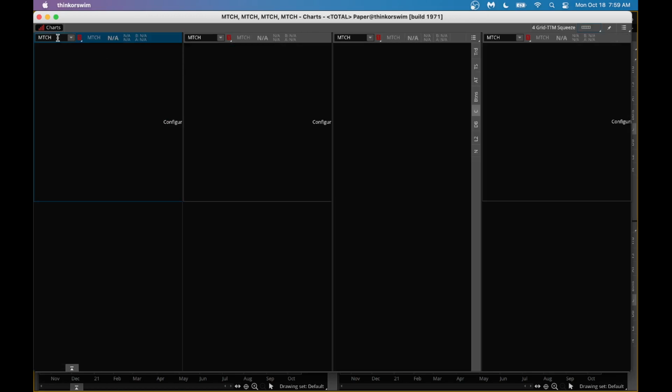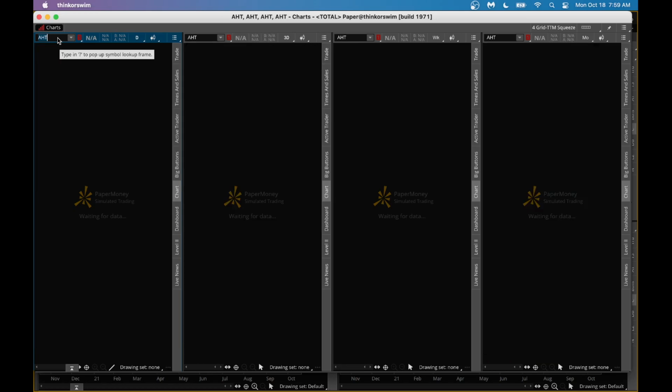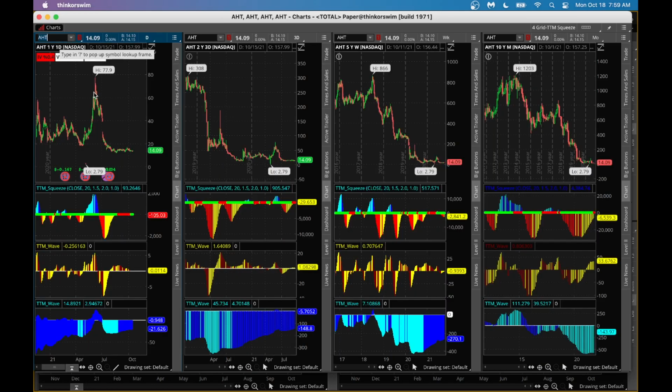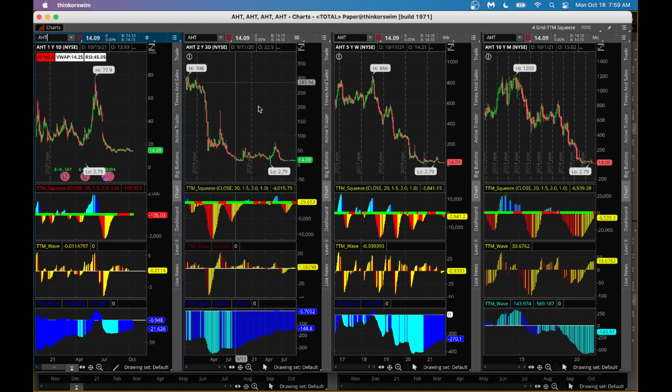All right, let's look at AHT. So AHT, as you look here, we've got a squeeze forming in a monthly on a 3-day chart here. As you can see, when the squeeze is forming, we've got a longer term C wave below zero, trending upwards. So what I typically do in this type of scenario, because it's trending upwards in the longer term C wave, and even the shorter term A wave is also trending upwards, it's above zero, you can be a contrarian here, and you could buy some AHT and go from there.